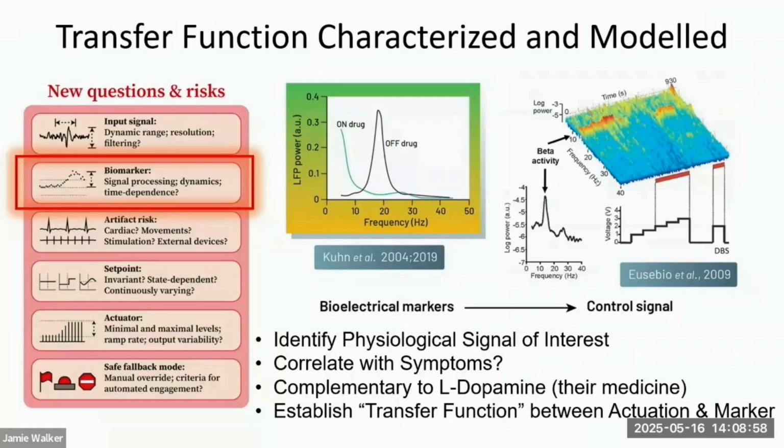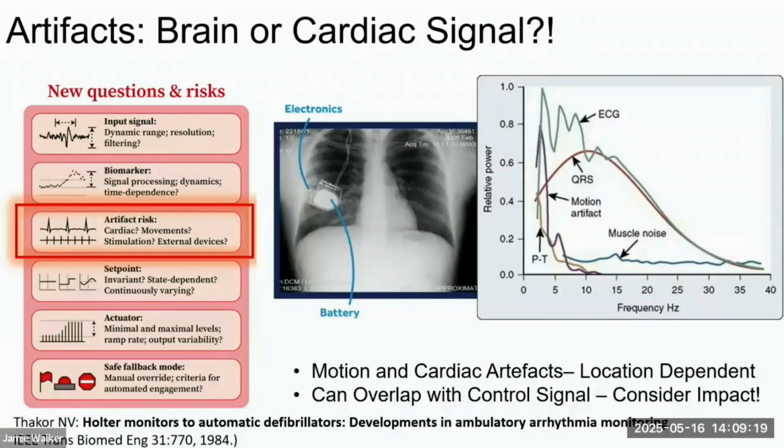So this is actually an advantage. Pharma goes slowly, waxes and wanes. The stimulation we can adjust on a second-to-second basis. And so there's a nice complement here between electrical stimulation and the physiomarker of interest. So that's great. So far, so good. We have the technology to measure microvolts. We have an understanding of our transfer function. So what could go wrong?